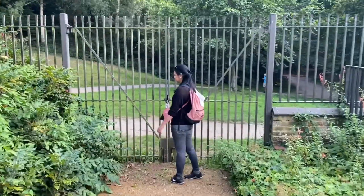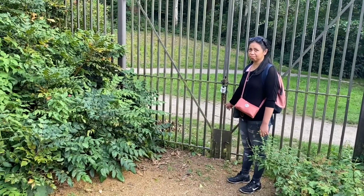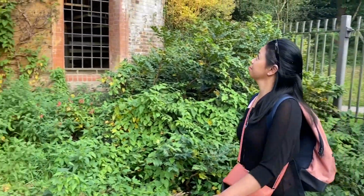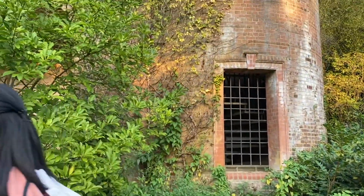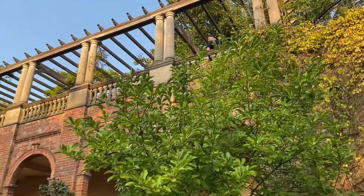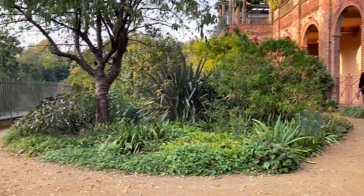As you can see, I am trying desperately to grab the attention of the people to open the gates, but no, not such luck. So there we go. That's where we had to go. We have to go round about where we began.